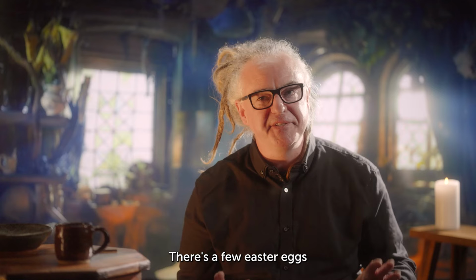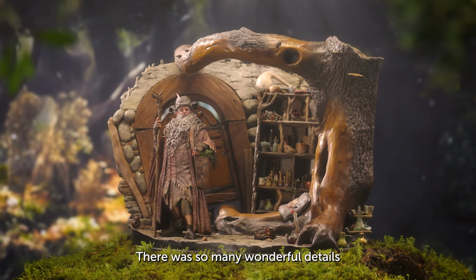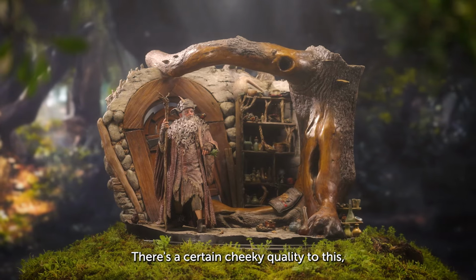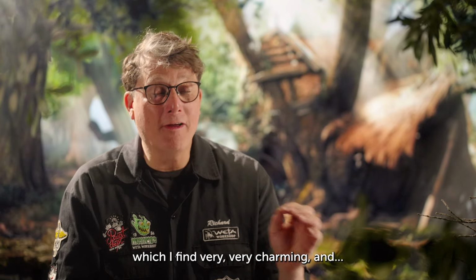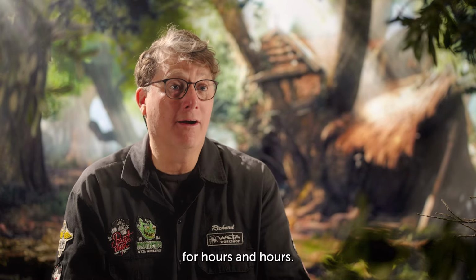There's a few Easter eggs that people will find the more they look. There were so many wonderful details to really dive into. There's a certain cheeky quality to this which I find very, very charming, and I just think it's something that you could look at for hours and hours.